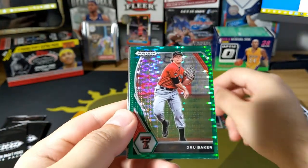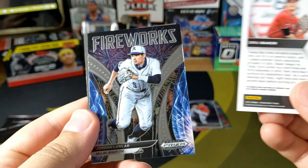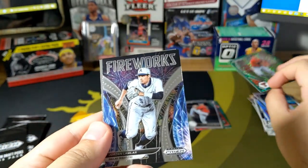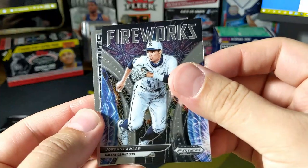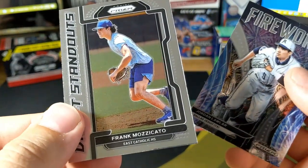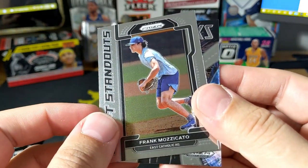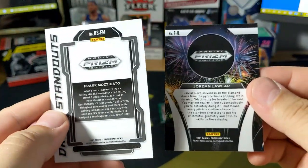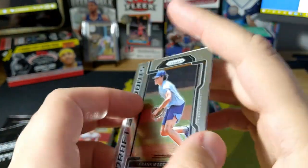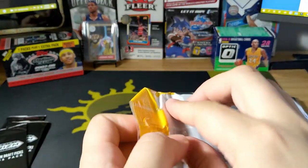Drew Baker, green. And another fireworks, Jordan Lalar. This one's draft standouts, Frank Mozzicato. He's Catholic High School. Alright. Last pack.